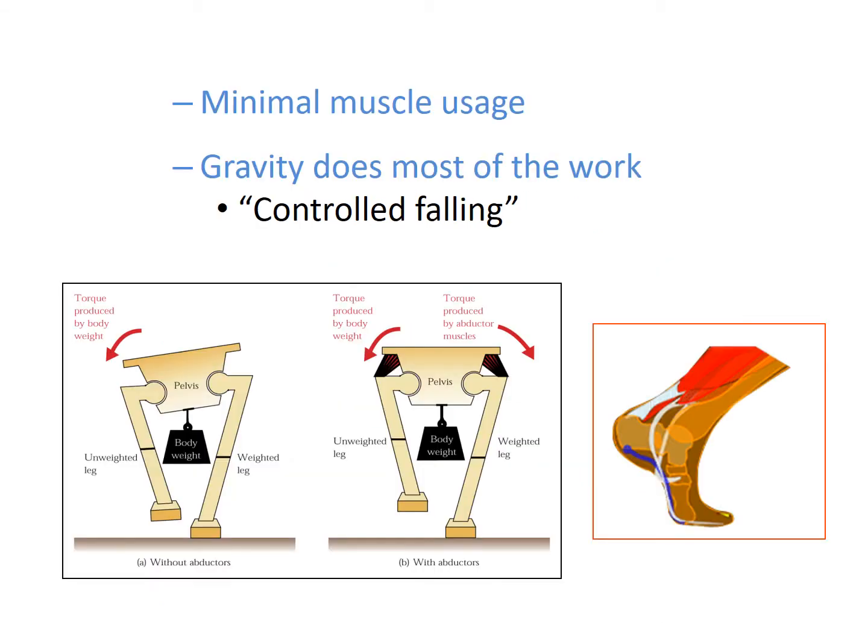How this works is that there's minimal muscles used during the part of the gait where you're just basically picking up a leg and falling forward, allowing gravity to do most of the work. So we see changes in skeletal morphology that suggest different muscles evolved to allow the hips to be stabilized during walking. So that is like these hip stabilizing abductors. But overall, the amount of calories required to walk is less for bipedal locomotors versus quadrupeds.